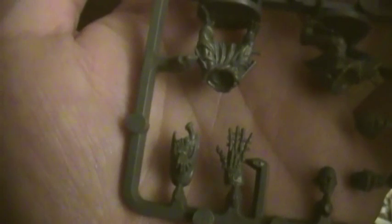Okay, and the last part of this sprue is just to the left of the clawed hand, and it took me a while to figure out what this is, but this is a pouch full of human body parts. That's so gross. But ghouls eat human flesh, you see, so that's why they would have such a pouch.